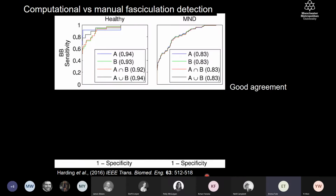If we have a look more broadly at the wider data set, we really see quite good agreement. These data here are receiver operator characteristic curves. On the x, we've got 1 minus specificity, and on the y, we've got sensitivity. The graph on the left here is from healthy individuals, and the one on the right represents the MND data. And these two are from the biceps brachii muscle.